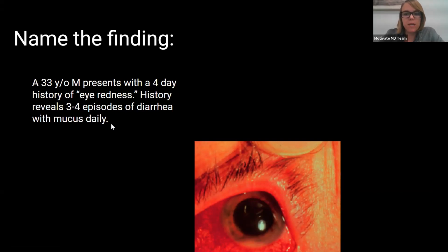All right, so that's 1 minute. Let me share the results here. So the majority of you guys got it. This is anterior uveitis. This is an extraintestinal manifestation of ulcerative colitis as well as Crohn's disease. What we see is inflammation of the iris and the ciliary body as well. It's also just really a sign of inflammation. So that's what this is.